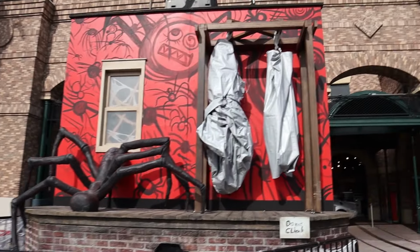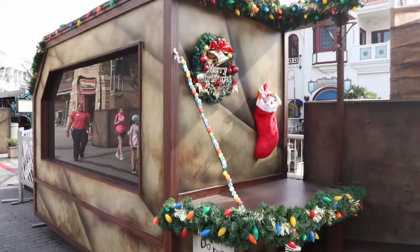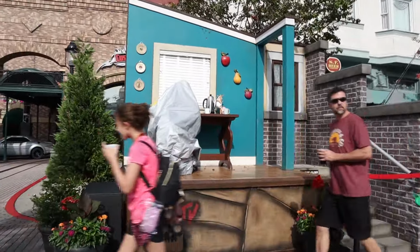No new updates except some of the bodies, and we did see those last time we were here. We have some Merry Christmas props over here, and we also have the props over here from Sunny Family Cult.